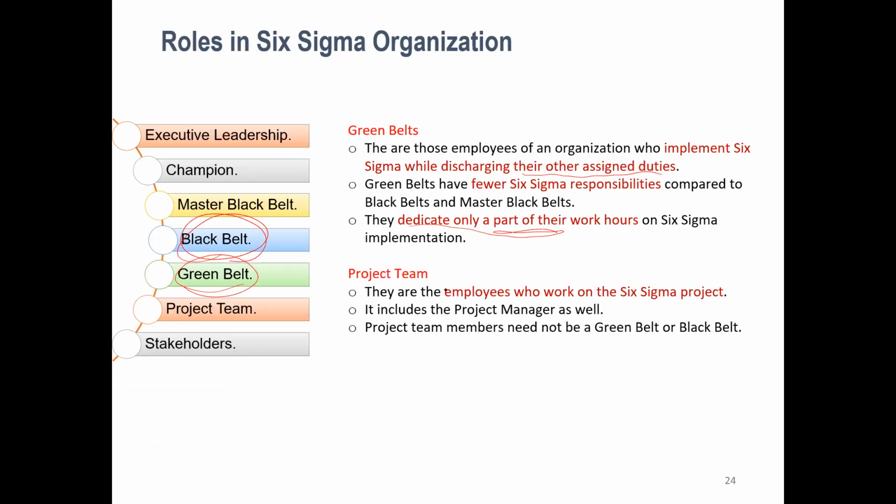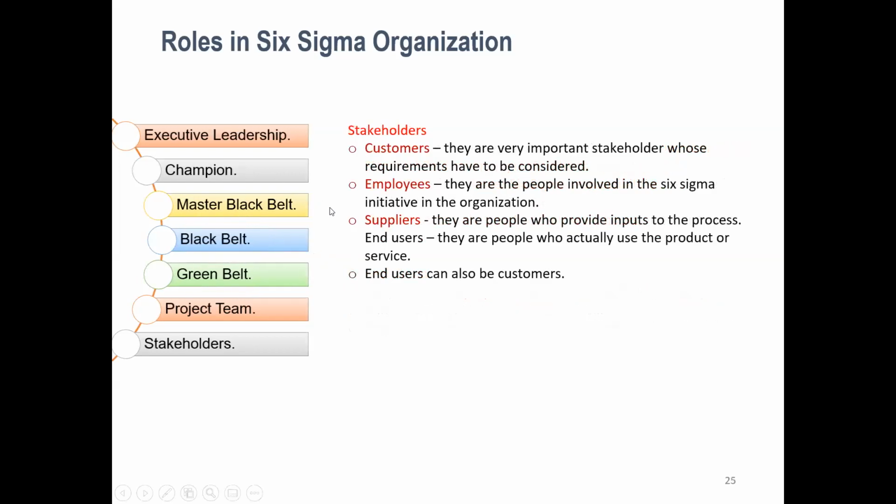For the project team, those are the remaining employees who apply the Six Sigma project under the umbrella of the green belt and the black belt. And then stakeholders include the customers, the other employees, whether involved or not involved in Six Sigma, the suppliers, vendors, end users, and so on. Stakeholders means anyone affected or impacted by the project. In Arabic we call it أصحاب المصلحة، يعني أي حد بيأثر أو بيتأثر بالمشروع اللي احنا شغالين عليه.